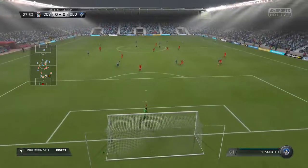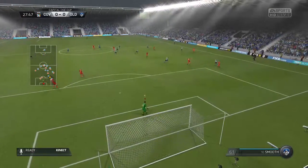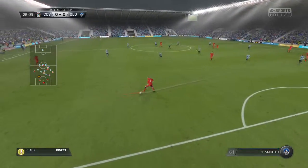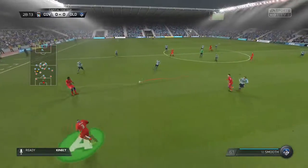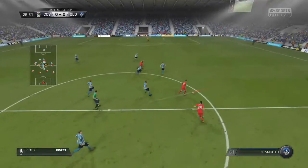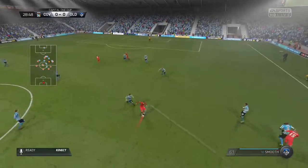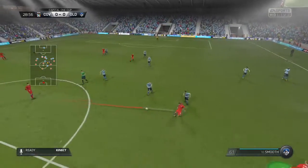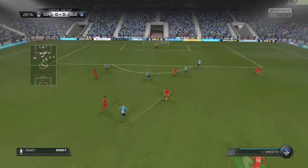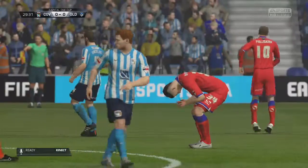Well, this attack has got a bit of menace to it. Higdon. Danny Phillips-Kirk. Wilson. And they're passing so well out there. Goes for goal! An opportunity there, an opportunity wasted.